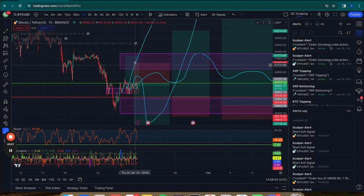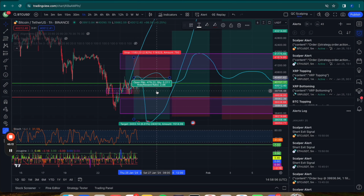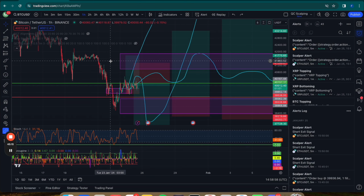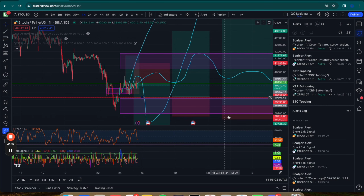So it's very, very important that your entries are good here, because if they're not, and let's say you enter your short at the bottom and you enter your long at the top, then you hedge in a loss, right? So no matter where the price goes, you have the same loss, because the delta, the difference, is negative. So it's important that you have a good entry on your long and a good entry on your short.